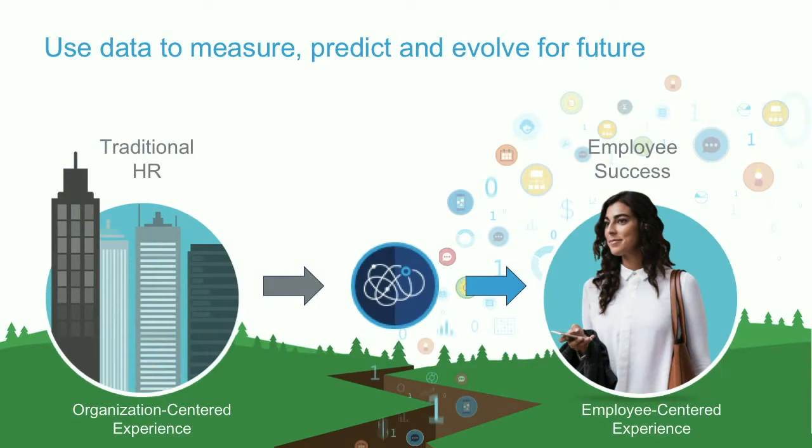Okay, when we look at what that means for HR, or employee success as we call it at Salesforce, it's really part of a larger changing nature of work, from everything at work having to do with the company and what makes the company successful, to really revolving around the employee. How do you create a great employee experience, and how do you work to make the employee more engaged, more productive, happier, et cetera. Again, this is beyond Salesforce, just the industry shift in terms of how the nature of work is evolving.